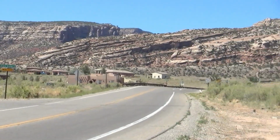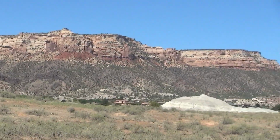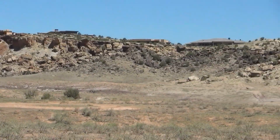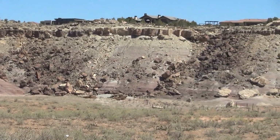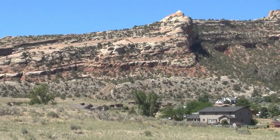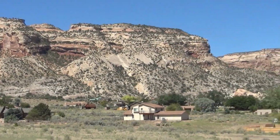This whole canyon side here is the National Monument. The road goes up onto the crest of it, and a lot of the canyon side you can see from the city, and over here you can see where the rocks are falling down right there. Here's a better, closer up view of this section, and as you can see, people are living just right below the cliff here.